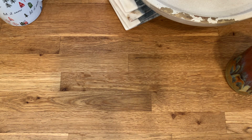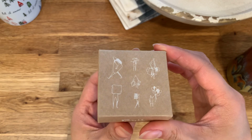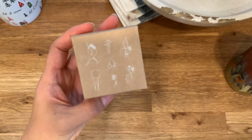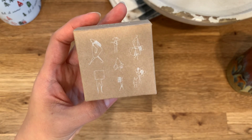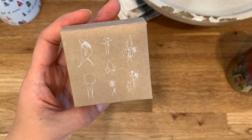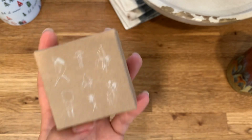And then the other thing that I bought recently is this stamp set. I got this a while ago and it took a good few weeks to get to me because it came from Malaysia, because this stamp set is very hard to find. I can't find it in the US for a reasonable price. So I did pay a bit of money to have this shipped to me because the shipping was pretty much as much as the stamp set.